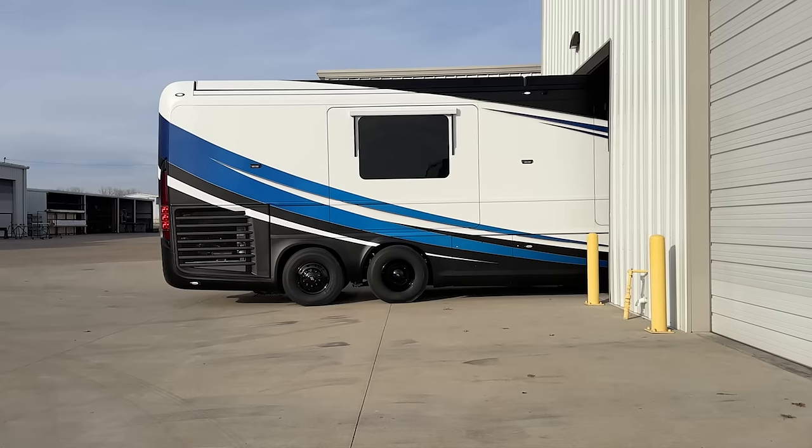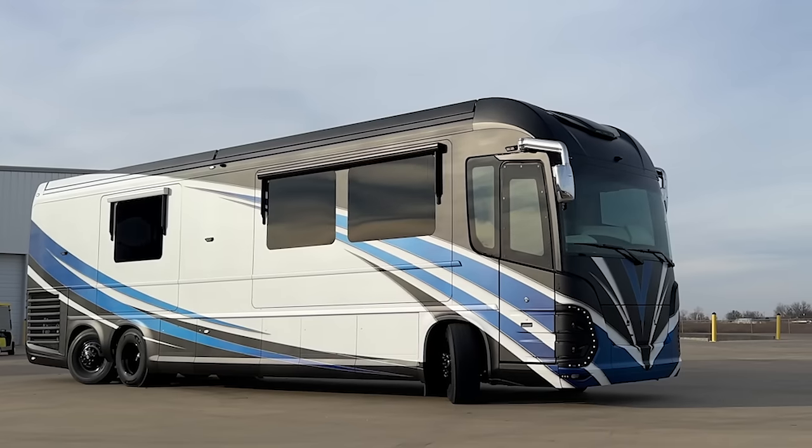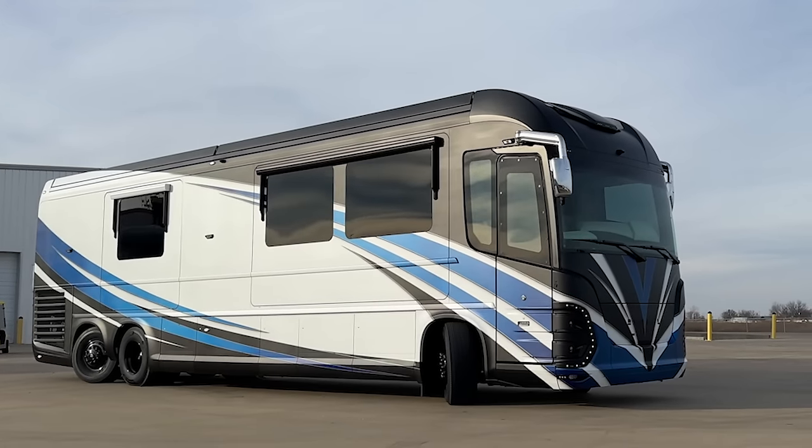It's about a month away from being completed, but guess what? You're here, so why not take advantage of it? Come on. This is a show coach. Yet this show coach has been sold, so we did some unique things for a show coach. The customer actually came up with a great idea.